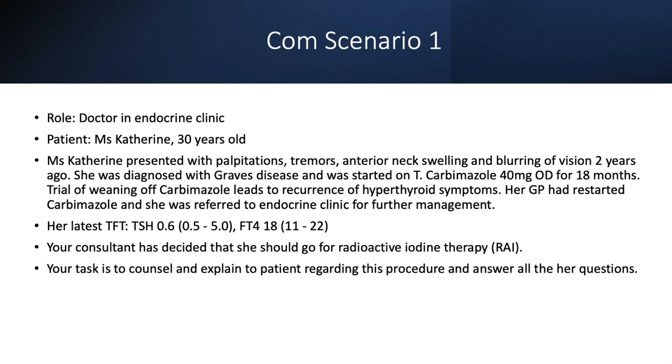Doctor, it sounds very dangerous. Is it a dangerous procedure? Okay, it is actually a fairly safe procedure, but it also comes with a small amount of risk that I shall explain to you shortly.